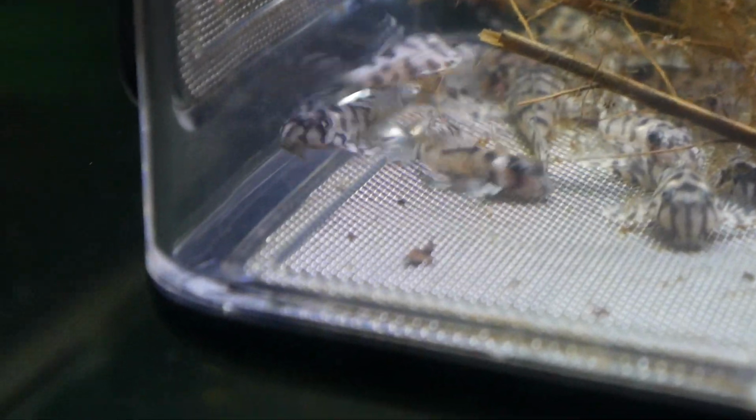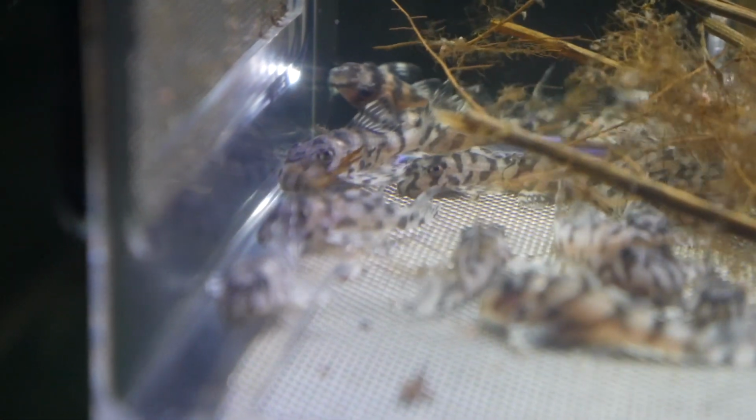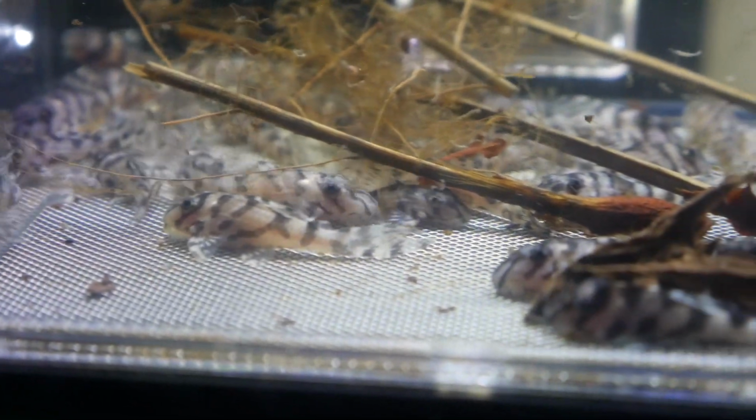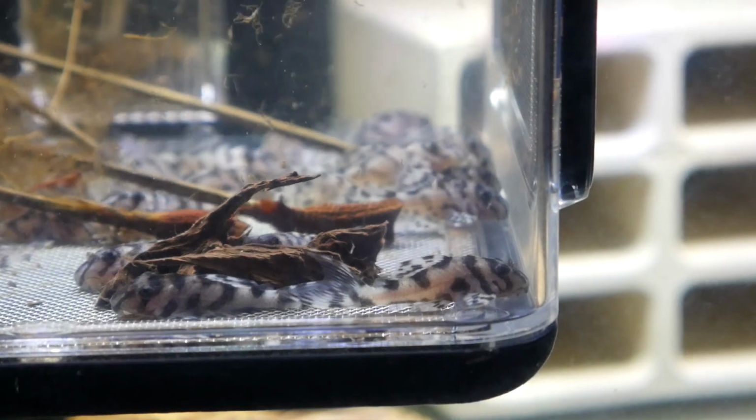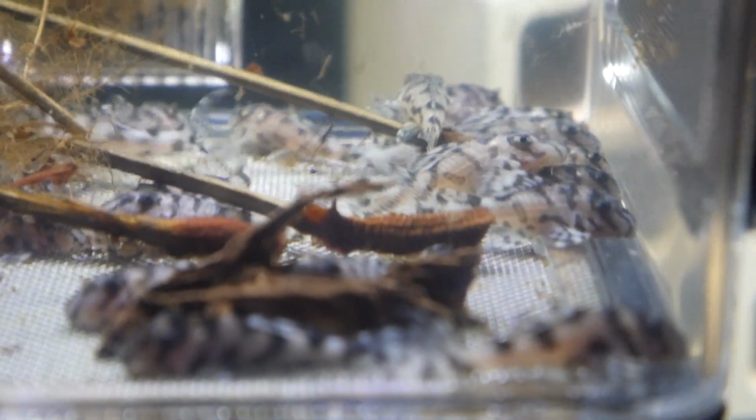I've been very pleased with this spawn because they eat really well. They're super hardy. I haven't lost a single one. They're starting to color up now, which is nice. And I just wanted to provide that brief little update on my very first L236 super white spawn.